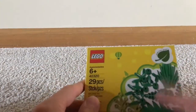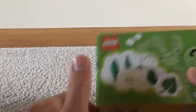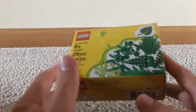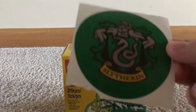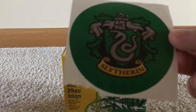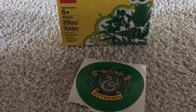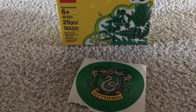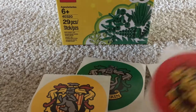It's a nice part pack, beyond it being really cool to just think about as a concept. So, yeah, that's that. And then they had so many paper freebies, as I call them. So we got a Slytherin sticker in the Lego graphic style. Now, of course, they didn't just have Slytherin, so Ravenclaw, and Hufflepuff, and Gryffindor.